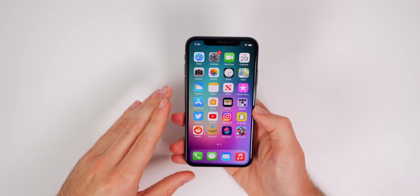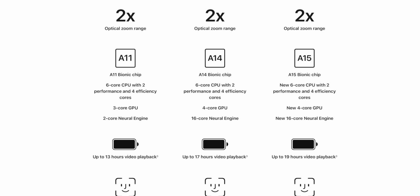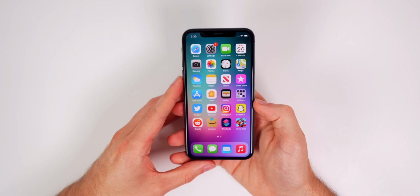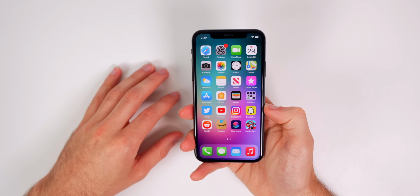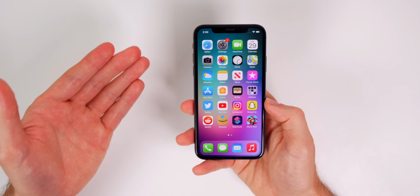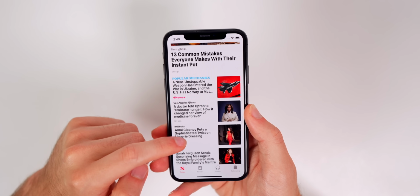And part of the reason that Face ID is not quite as snappy is because of the chipset inside. So the iPhone X has Apple's A11 Bionic chip with 3 gigabytes of RAM and a 2-core neural engine. And the reason I mentioned the neural engine is because that's how Face ID operates. It uses machine learning to confirm that your face is in fact your face and that it can unlock the phone when you're in several different positions and angles throughout the day. But now, with newer phones, we have a 16-core neural engine, so 8 times as many cores as the iPhone X, which of course leads to much faster and more accurate Face ID readings.